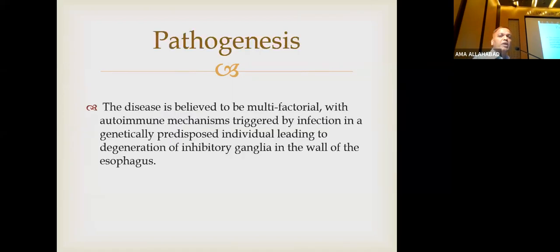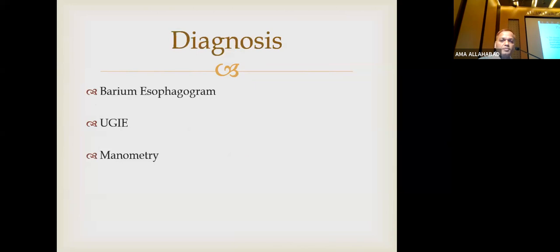So this is believed to be multifactorial, with an autoimmune mechanism triggered by infection in a genetically predisposed individual, leading to degeneration of inhibitory ganglia in the wall of the esophagus. That's the hypothesis or the definition we carry until today.